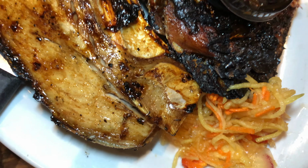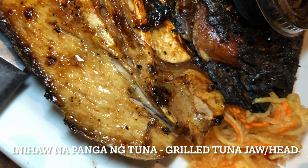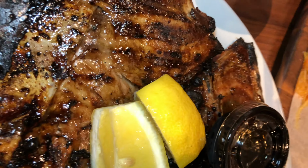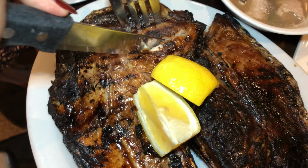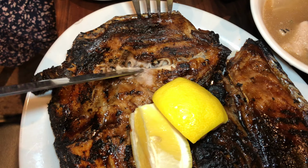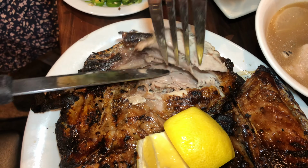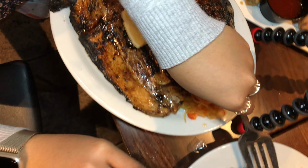And this is one of their specialties, grilled seafood, specifically grilled tuna jaw. The head of a tuna consists of a lot of tender, juicy meat hidden in those spaces, nooks, and crannies of the head, as well as the cheeks, jowls, jaw, collarbone, and all those parts. Usually, the tuna head is thrown away here in the US, but in the Philippines, it is definitely a delicacy if you know how to cook it.